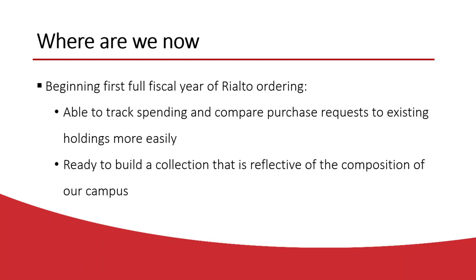At the beginning of our first full ordering year with Rialto, we are in a better place than we were last year. We can track spending and compare purchase requests to existing holdings more easily, using a combination of Rialto's capabilities and external spreadsheets. Our ability to be more transparent with departments about their purchasing will foster communication and ideally lead to a monograph collection that is more reflective of the academic makeup of our campus.